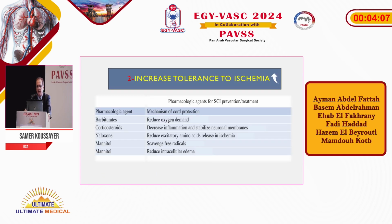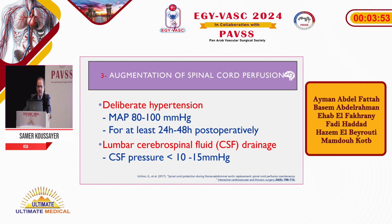The second thing is increasing the tolerance to ischemia. We have a couple of medications like barbiturate, cortisone, naloxone, and mannitol. All these medications have been tested in open repair, and they have good results, but none of them has been tested in endovascular repair.